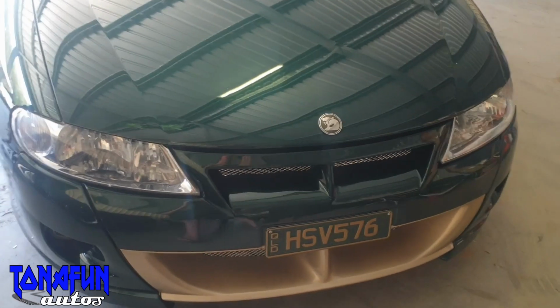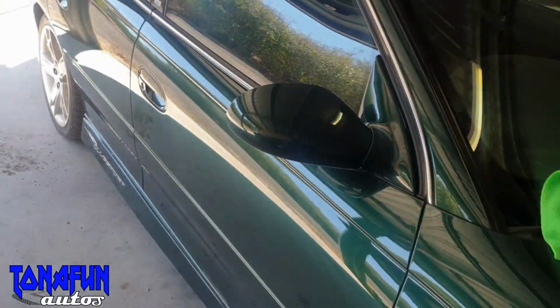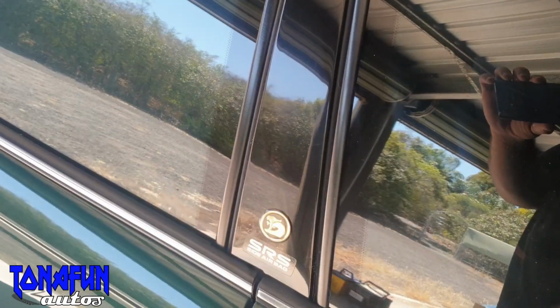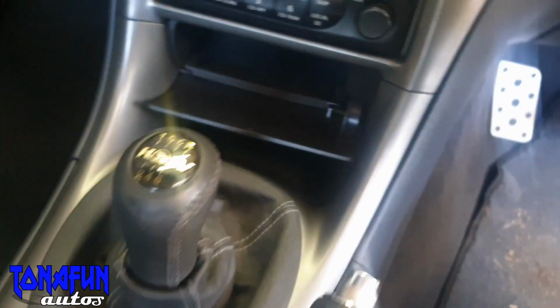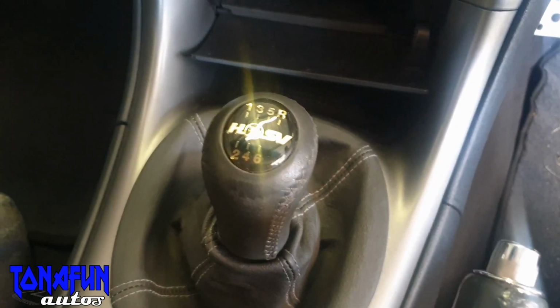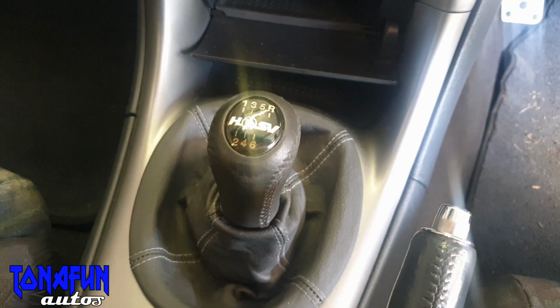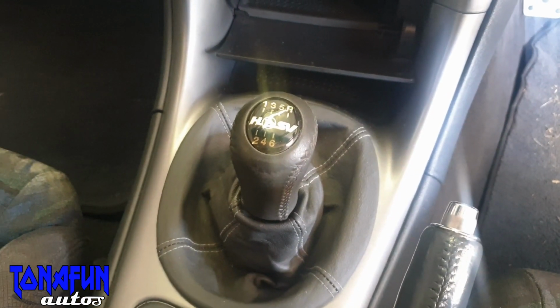And the badge on top of the gear stick is also gold as well. So with this car supposedly being a promo car, I'll jump into the car itself. As you can see, this badge here is gold as well. This badge here is gold also. Now, I don't know if these were an optional extra from the factory or at a dealer. Not too sure, to be honest.